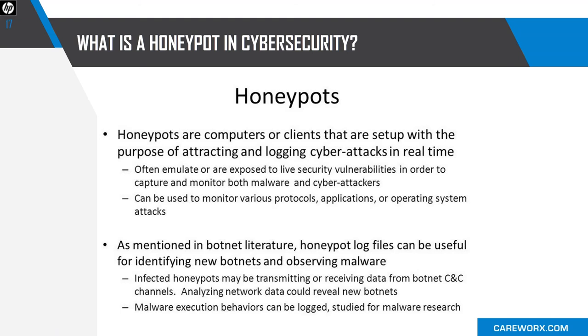Often, for example, you can put a sandbox on the internet so that if a botnet is to hit your machine or your firewall, you can start logging that information and then reverse engineer it and start blacklisting, right? That's where honeypots come in. A lot of enterprises use these honeypots, but now they're starting to trickle down into what I would call mid-market IT, your medium enterprise or larger small businesses, right? It can be used to monitor various protocols, applications, or operating system attacks. As mentioned in the botnet literature, honeypot log files can be used for identifying new botnets and observing malware, right? So a honeypot can become very important in terms of an overall defensive method, okay?